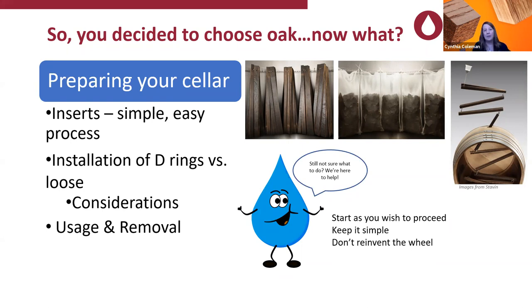Considerations with D-rings: most people put these in around 6 feet above the bottom of the tank, because you're going to have a human being going into that tank. Again, be cognizant of anything inside that tank in terms of probes or equipment, so that when the staves go in, even if they're hung on rings, they're going to float for a while. But you're also going to have a human being stepping into that tank, so make sure you're thinking about how they can proceed. Now, 6 feet is usually okay. I'd probably stumble on it because I'm short, but most people can handle it. They're going to go ahead and hang that in.